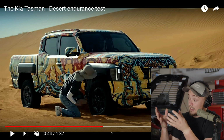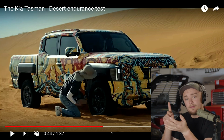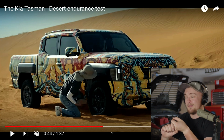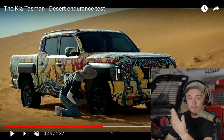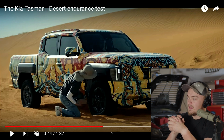It looks to me like Kia is deliberately going for the Tacoma and the Colorado here, and even the Ford Ranger. And that is interesting. I've never been a big Kia guy. I've never been a Hyundai guy. Also, probably the reason they're not doing something like Hyundai, because Hyundai is within the same company and they'd be competing with themselves. I get that. But looking at this, the Kia wants a piece of this.